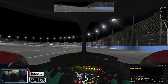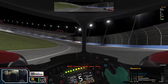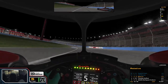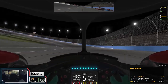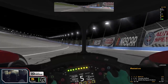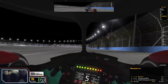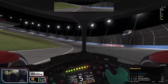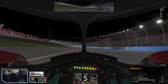Car outside. So if you drift up a little bit, someone can just squeak up the inside. Still there, hold your line. Clear outside if you want it. Outside. Keep low. Outside, clear. Cruising, just doing our thing, you know. Car outside. Stay low. Checking the fuel mileage. Stay low. There is a car on the high. Make sure we're hitting our number. But I'm pretty sure we're good by now.